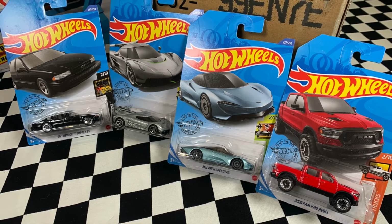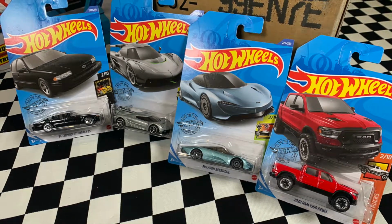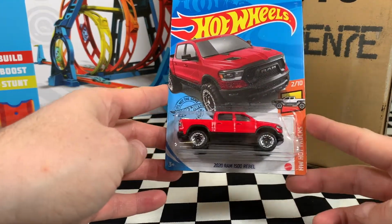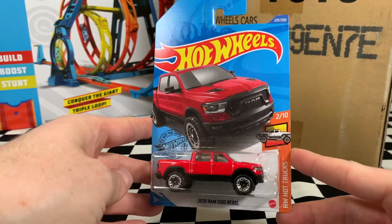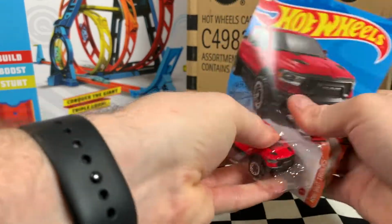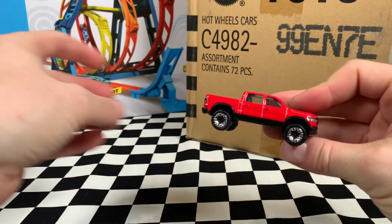Now let's dive straight into it. First up, let's check out the 2020 Ram 1500 Rebel. It's car 2 of 10 in the Hot Wheels Hot Truck series. Very, very nice looking car. It's almost like it could be a factory fresh car.